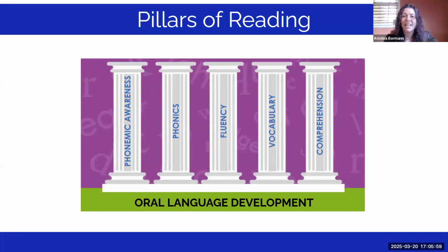Okay, so to get started, I think it's important to have a little bit of background information about the essential components of reading instruction. So in 2000, the National Reading Panel came together with an objective of identifying the best methods for teaching children how to read. They considered over 100,000 studies to determine evidence-based reading strategies. And through their findings, they provided recommendations to improve education in schools. So here you can see those 5 areas that they deemed as the essential pillars of reading instruction.